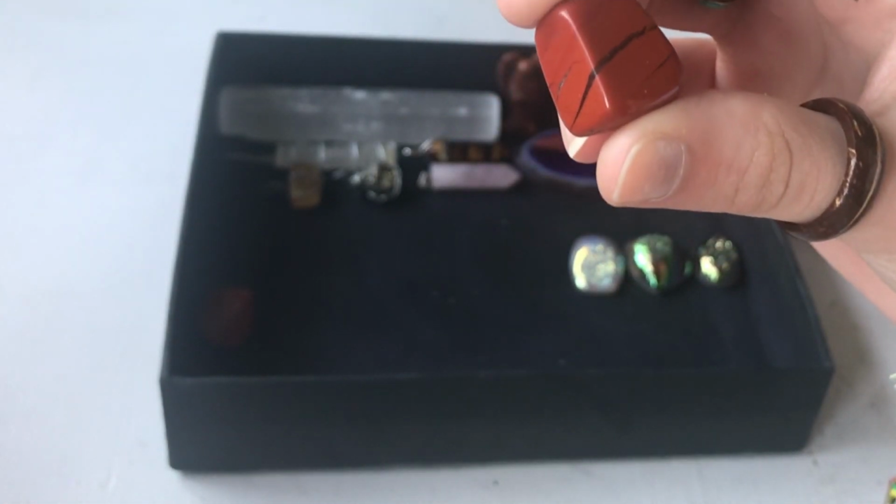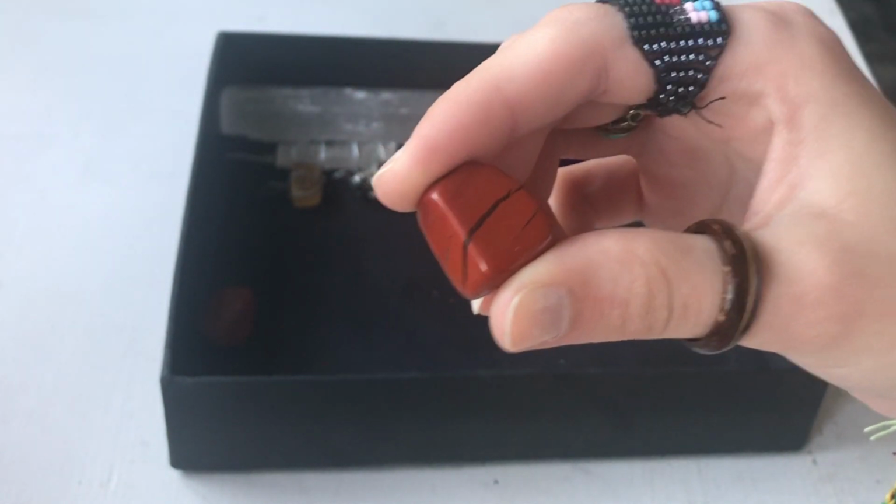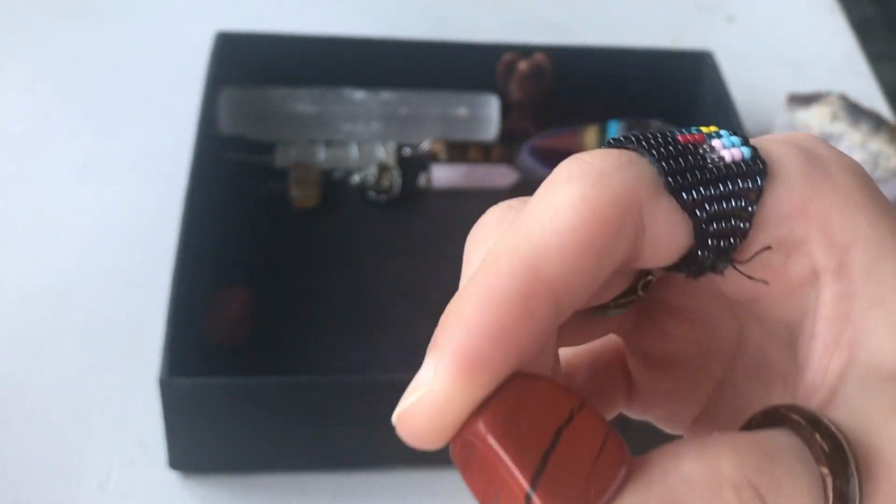My other red crystal is a red Jasper. I feel like this is kind of essential for a crystal collection. So this is red Jasper. Yet again, really good for base chakra, and really good as well if you've been through things like sexual assault or any kind of abuse.